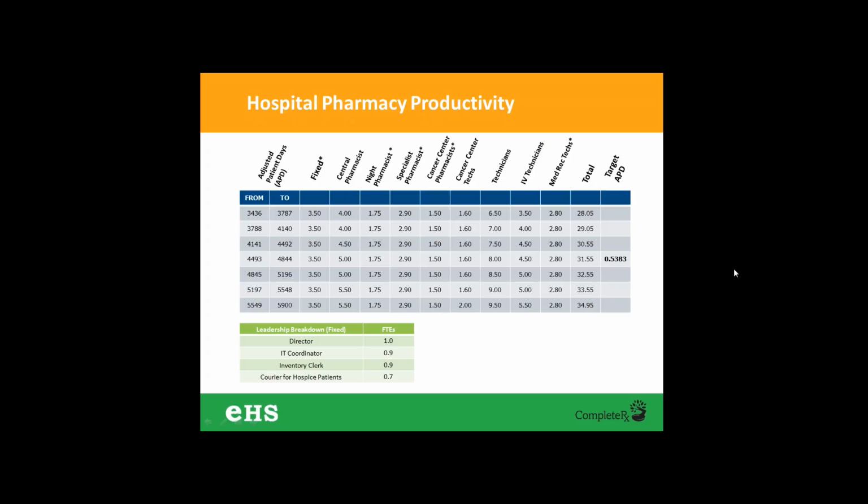This tells the department, if I schedule my staff in the following way and my volume stays within this range, I will achieve the defined productivity goal. This clearly defines that if my volume increases or decreases, I know the adjustments I need to make to maintain that productivity goal. Now, again, adjusted patient days is a very good indicator, but it needs to be validated at least once a year so that when you look at adjusted patient days relative to billed unit doses, you get an idea that the ratio is maintained and consistent.